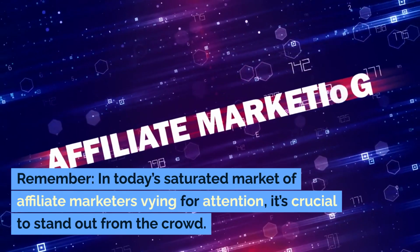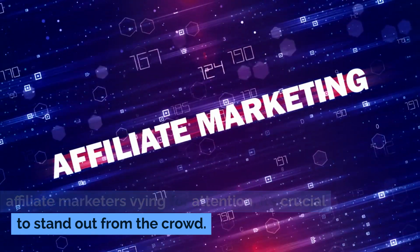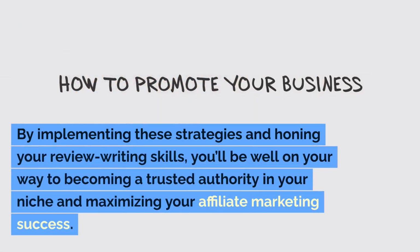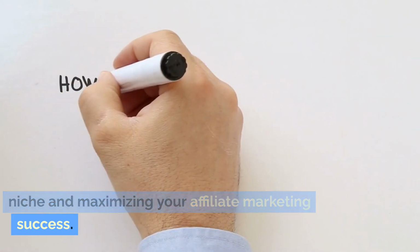Remember, in today's saturated market of affiliate marketers vying for attention, it's crucial to stand out from the crowd. By implementing these strategies and honing your review writing skills, you'll be well on your way to becoming a trusted authority in your niche and maximizing your affiliate marketing success.